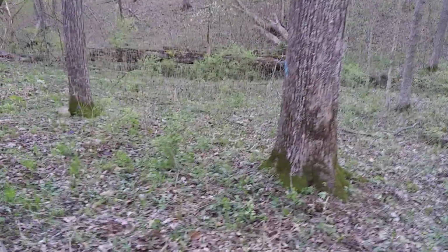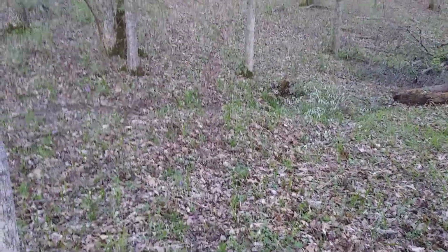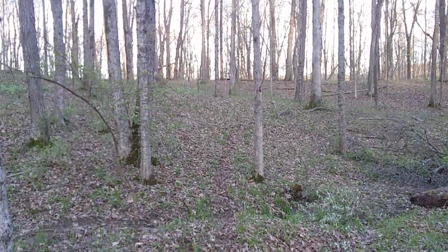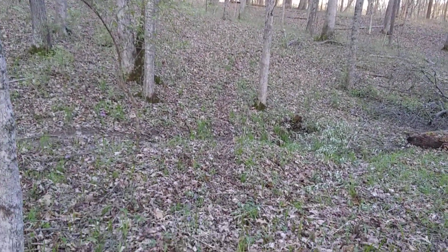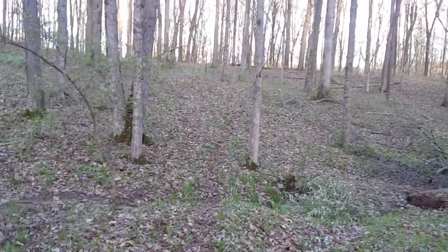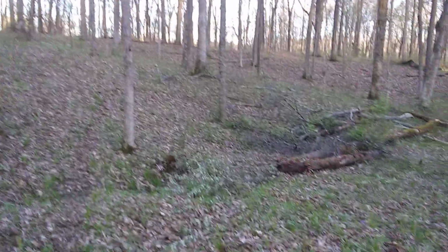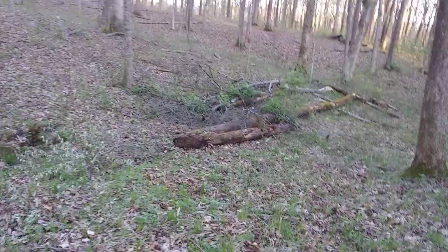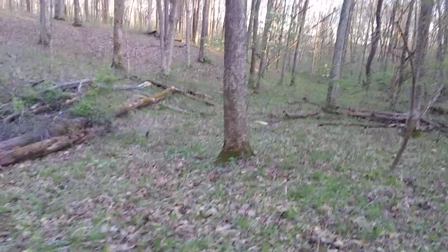And then this area here, this was all weed whipped. I don't know if you can see it or not, but there's a deer trail right through there. It's just a little bit darker brown, a little less green, I guess, than the surrounding area. Deer go right up through there. There's the wash down there. Started throwing some stuff in there, trying to slow that down.